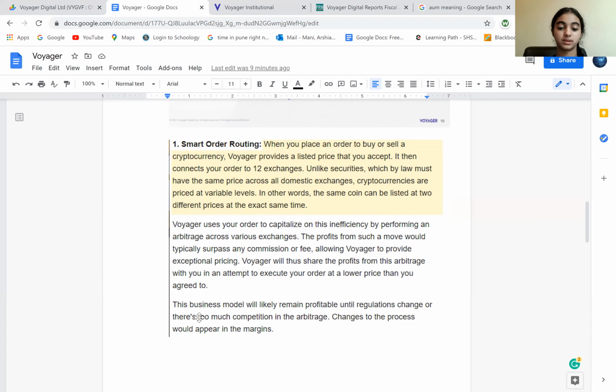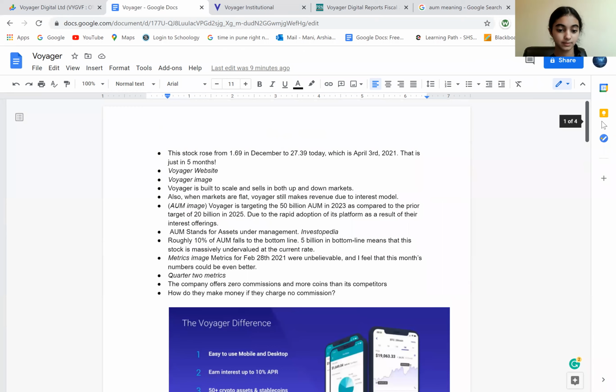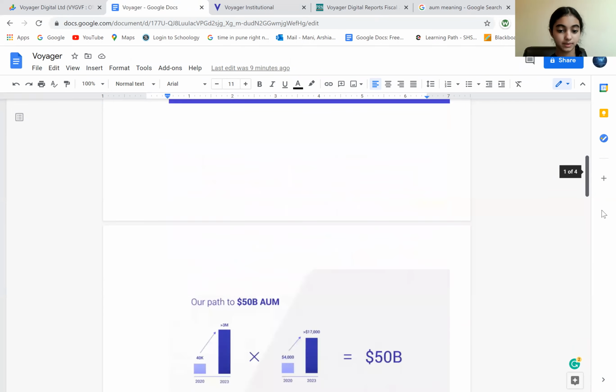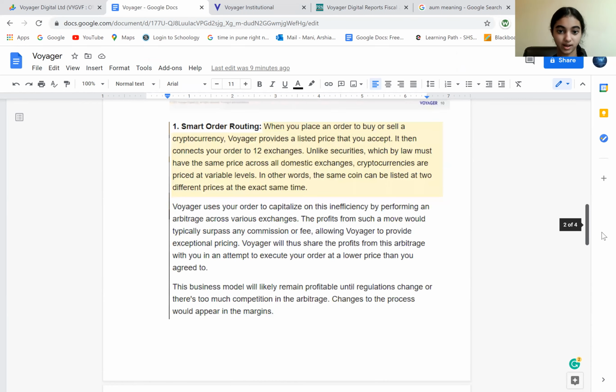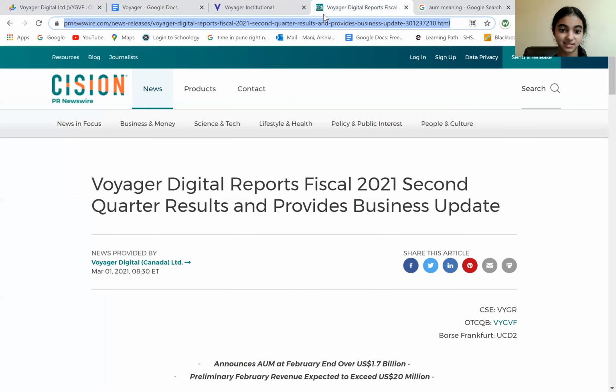This business model will likely remain profitable until regulations change or there's too much competition in the arbitrage. Any change to the process would appear in the margins right away. We would know instantly if something's wrong. And let's see if we have any more. Well, turns out we do.